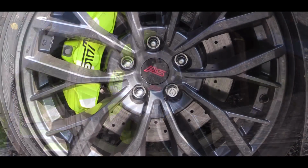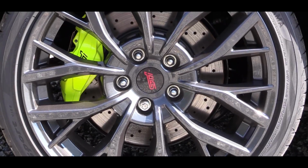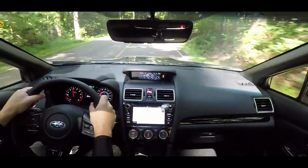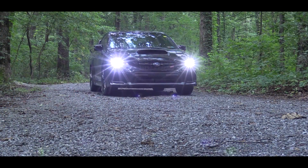Up front you're going to get 13.4-inch ventilated discs with 6 piston front calipers. In the back, 12.8-inch rear rotors with dual piston rear calipers. And as far as the braking feel goes, in my short little driving stint today, at least, it has felt quite nice, which of course is to be expected. This is a Brembo brake setup, so that is definitely quite nice.